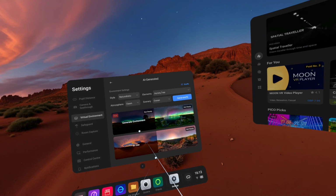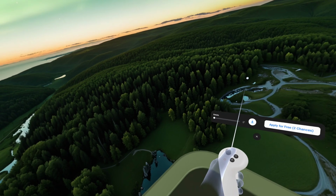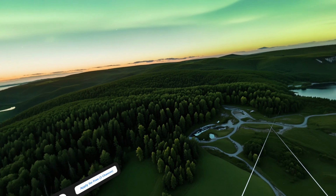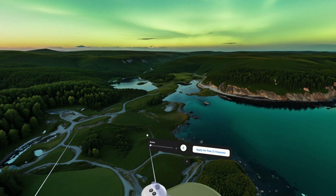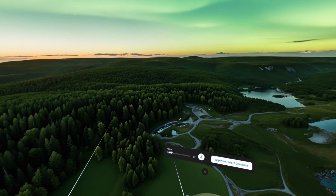So I could go ahead and say, I like the look of this one. So we click generate environment. And you can now see we've got this brand new environment, which is absolutely insane. This is class. And we can go ahead and rotate it. So you can customize sort of where you're sitting on this thing here.